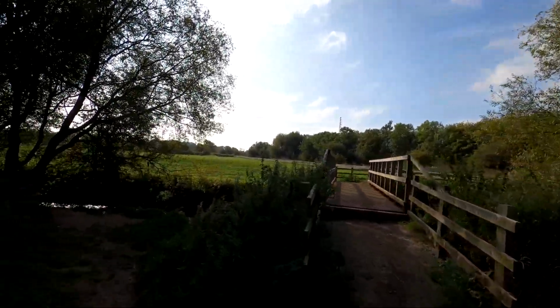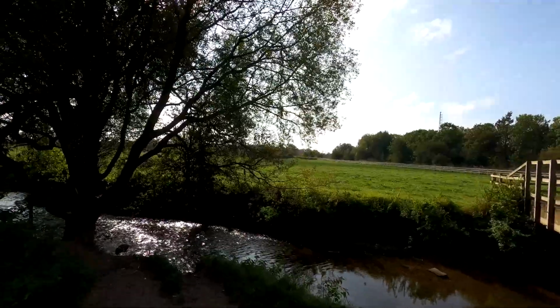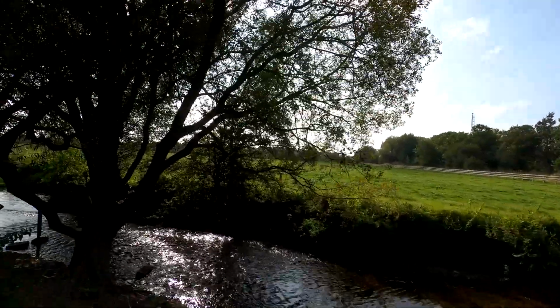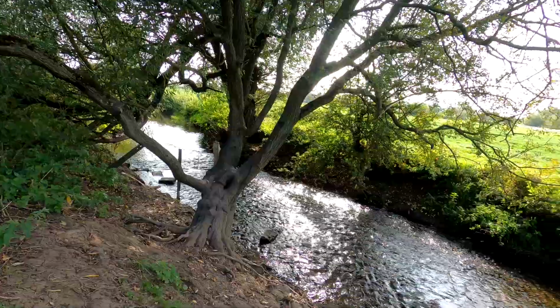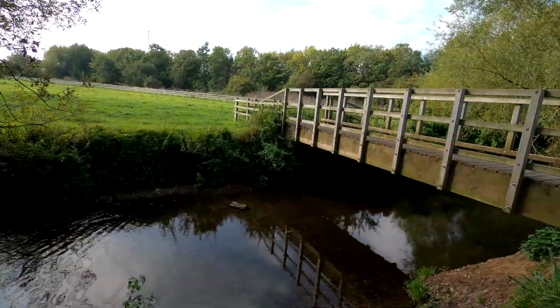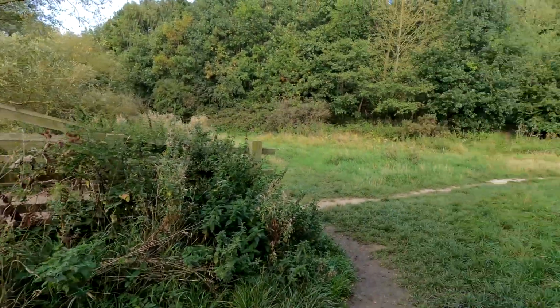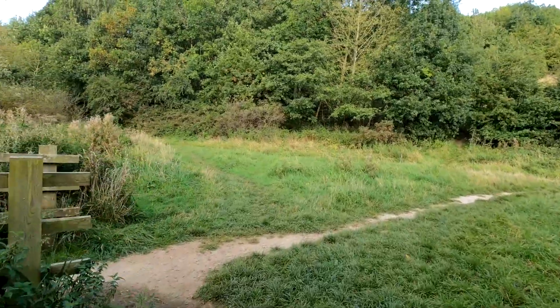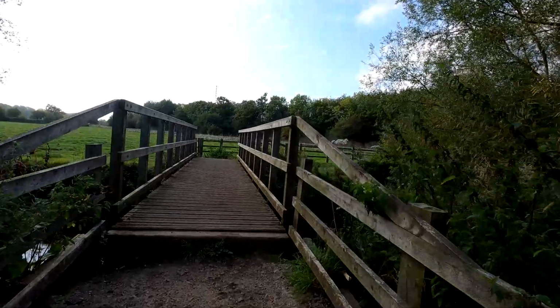Just have a look down here. I do like to see a stream. I love running water, one of my favourite things. Looks very clear. Can't see any fish or anything in there. So we'll take a little walk this way.